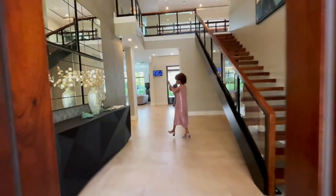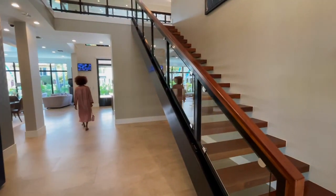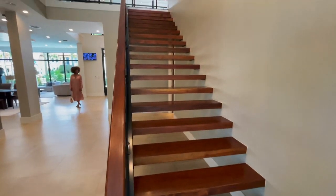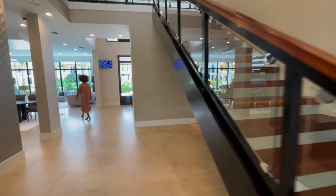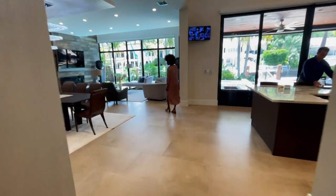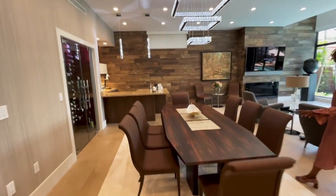Okay guys, so let's get into a tour of this beautiful modern style 6-bedroom, 5-bathroom waterfront property with the sexiest staircase that could fit 2 people side by side walking up these beautiful stairs. This home is so gorgeous and so beautiful. It's perfect for a family.